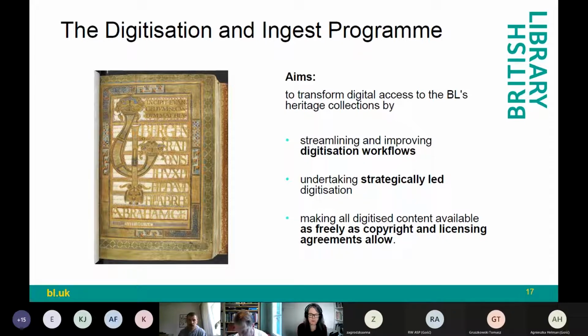Another important part of the programme was to be a little bit more strategic in our choice of what we're digitising, and I'll explain a bit more about how we went about that. And the third aspect is about making the content available, not just for people to use, but also for people to understand better how they can reuse the content once they've got hold of it.